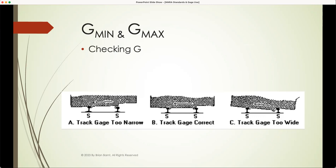If everything's in line, the gauge will sit square on the track, just like it's shown here. Is that big enough for you guys to see on the screen in the room? Yeah. Okay. That's when it's correct. If the gauge is too narrow, that tine will hit the rail and you can't get it down square. Or if you're beyond G max, the gauge will tip to the right as you try it because it hits this upper edge here. And that's how you check G. Pretty straightforward. Lots of people use that. If they don't know anything else about it, that's the one they use the most.